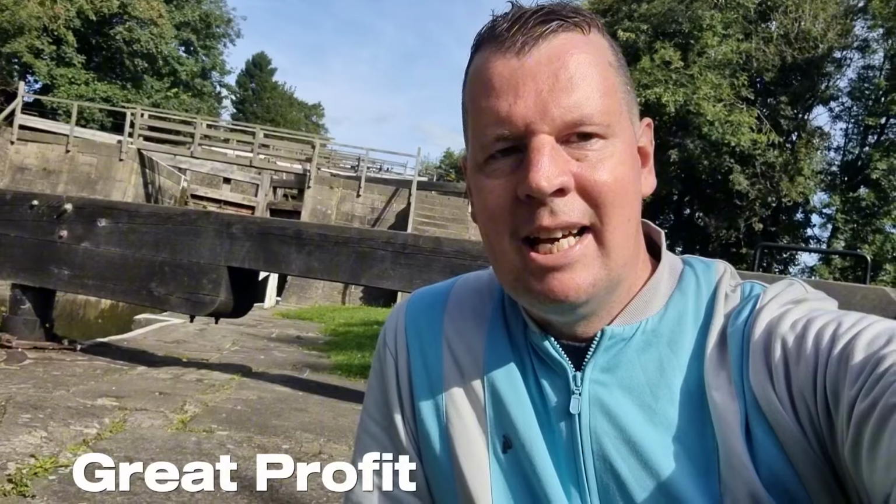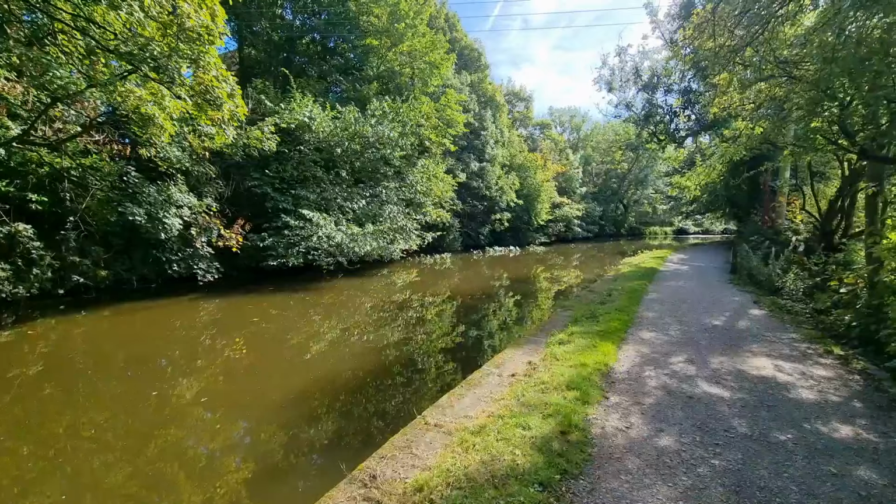A wool stapler is somebody that buys wool from a producer and sorts and grades it and then sells it on to the manufacturer for a great profit. So he was transporting huge amounts of wool along this canal, and the textile business then, during the industrial heyday, was absolutely booming.